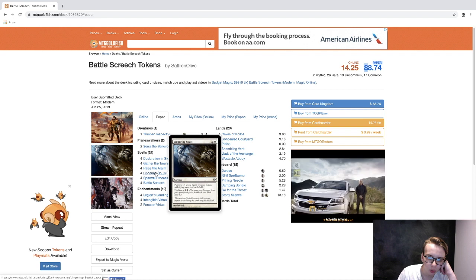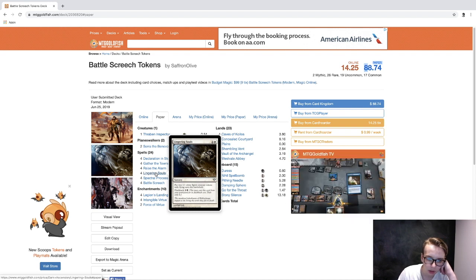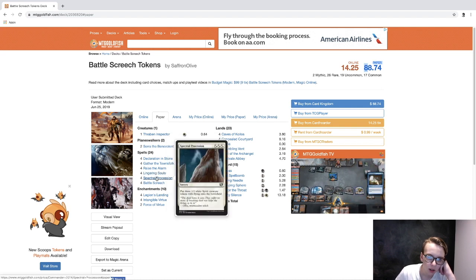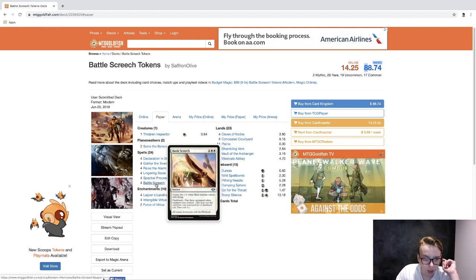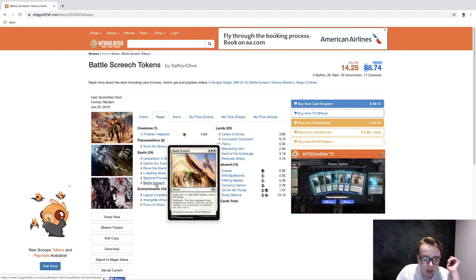For Lingering Souls, 2 and a white sorcery: put 2 1/1 white Spirit creature tokens with flying onto the battlefield, and flashback for 1 and a black. For Spectral Procession, 3 hybrid of 2 colorless or 1 white, sorcery: put 3 1/1 white Spirit creature tokens with flying onto the battlefield. And for Battle Screech, 2 double whites: create 2 1/1 white Bird creature tokens. Flashback: tap 3 untapped white creatures you control, and you can play it again.